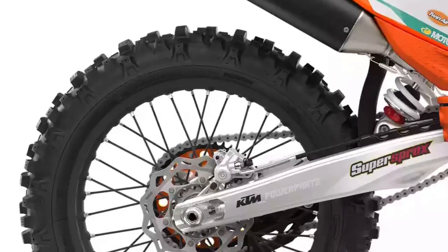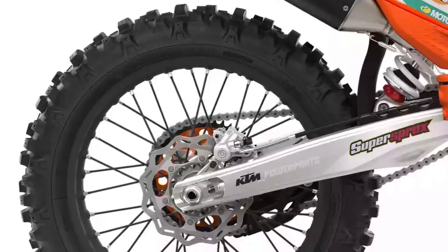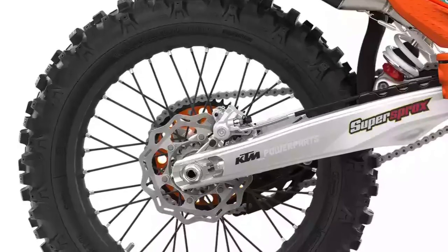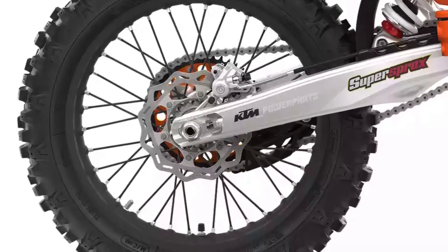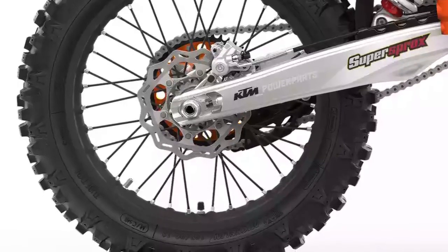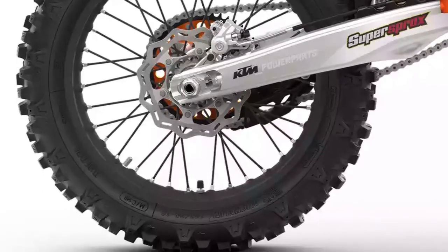Wheels and tires. The KTM 500 EXC-F Champion Edition is fitted with a set of Michelin Enduro tires, which provide outstanding traction thanks to an innovative tread design that adapts perfectly to sandy, grassy terrain.